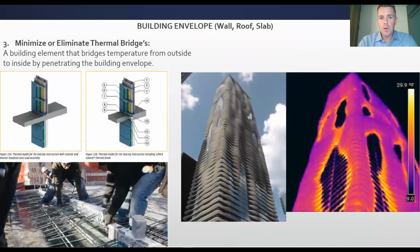So another thing to point out is thermal bridging. Thermal bridging is also very critical. As we look, we can just jump right to the picture on the right there. That is a thermal image showing a building in Chicago that has a thermal bridge. What that really means is that a building material is going from the inside to the outside of a building. And in this instance, it's showing that we're actually heating the outside environment.